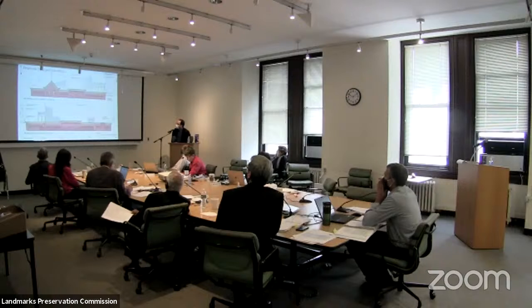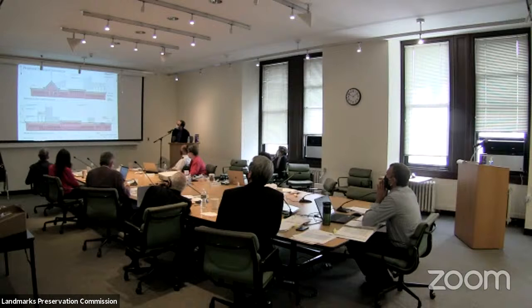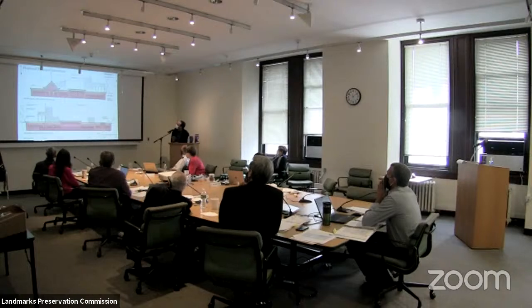So here you can see the difference between the 2017 proposal and today. The 2017 is indicated in a dashed pink line. So really it is to accommodate a stretcher capacity elevator.